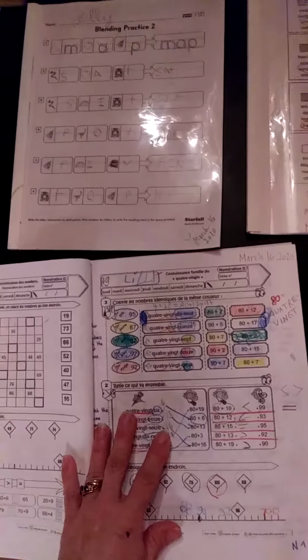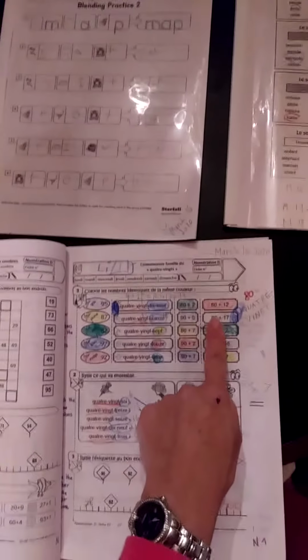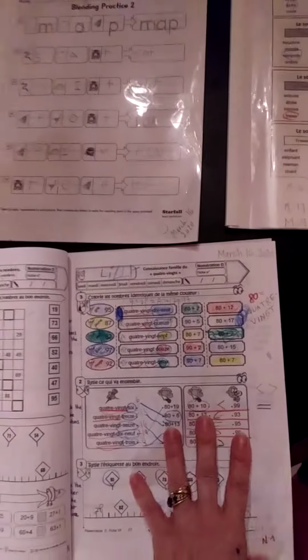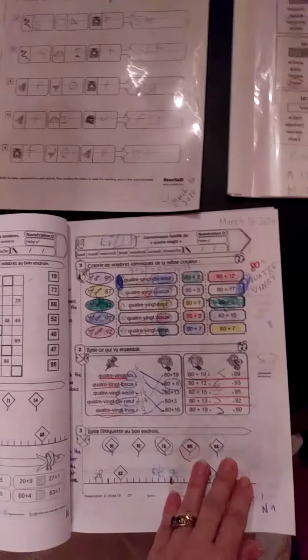These were never assigned, we just had to print these out. So I'm not quite sure what to do with these. Again, not grade 1 level. I know you're utilizing it for teaching the large numbers in French, but mathematically speaking, these are way beyond grade 1 level.